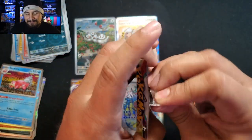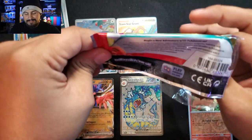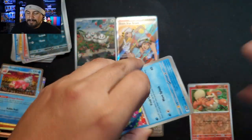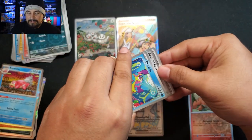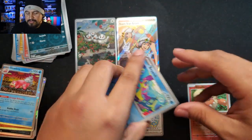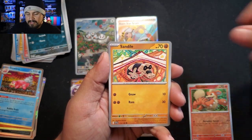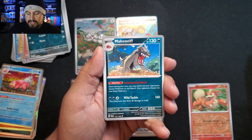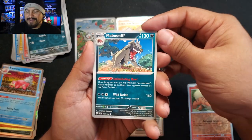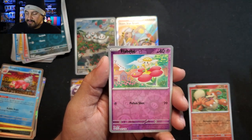All right, final pack. Can I get some last pack magic here? Let's see. Code. And then we'll just do basic energy. I thought I pulled 2, but it was just 1. All right, here we go. We got a Bruxious, Cacnea, Sandile, Mareep, Mabelstiff. Crazy looking artwork there. Miriam, Team Star Grunt, Flabebe.